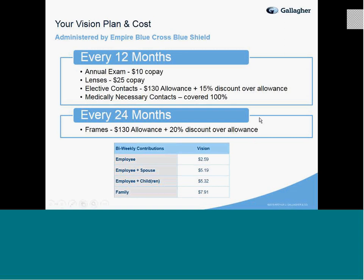Once every 24 months, you're able to take advantage in network of the frame allowance. For frames, it is a $130 allowance and then 20% off any remaining balance. So in network, we have some really great enhancements, such as 40% off a second pair of eyeglasses, 20% off accessories such as sunglasses. So new discounts in network for you to take advantage of.